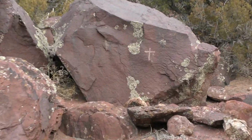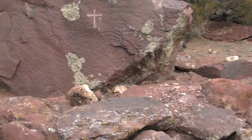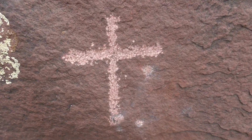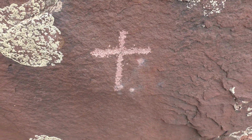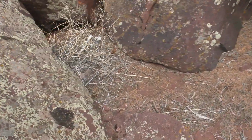There you go. I'm going to assume a person did that. Let's go look. I don't think the Indians made crosses. How old is that though? Oh God, it is made just like the Indians. Look, it looks exactly the same, the way they chipped it. I don't know though. I don't think Indians make crosses, do they? There's nothing else there, but that was done, it looks like, a long time ago, but I'm going to guess that was a person copying the Indians.